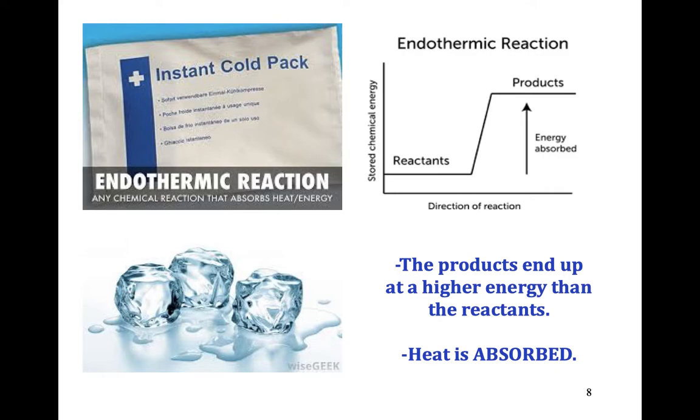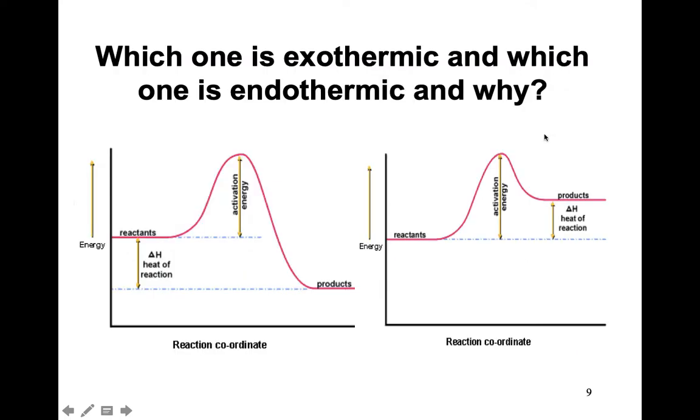Energy in is endothermic. Energy in is endothermic. So cold pack ice cubes, endothermic. The products have more energy than the reactants. So it's absorbing energy. Energy is going in. Got it? Good. Okay, so let's see if you really got it.